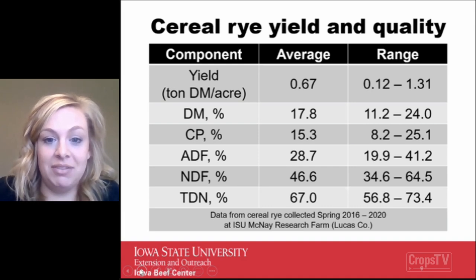Crude protein, lots of variation there again too, but in general, we were a pretty high quality feedstuff and above what our beef cow requirements would be as well. Our ADF and our NDF would be our fiber values. These are pretty low, and that's basically because our cover crop is pretty vegetative, so there's not much fiber. So we see fiber increase as those plants get more mature. And then our TDN, total digestible nutrients, that would be our energy value. And again, pretty high in energy, which would be above what our typical beef cow requirements would be.